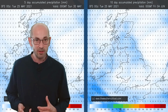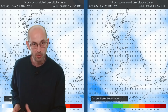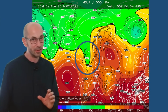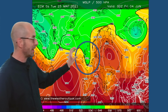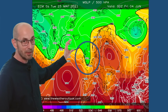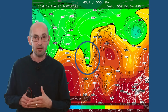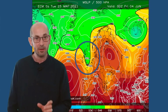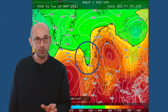Do the other deterministics support it, and will that drier theme continue through next week? Here's the ECM model at 10 days ahead. It's showing something a little bit different. You can see for the UK here, green shading over it, and that's pointing towards the likelihood of low pressure areas returning, and certainly to the northern half of the UK, bringing the risk of showers or longer spells of rain once more. So if the ECM is correct, it's not looking like a long settled and dry period.